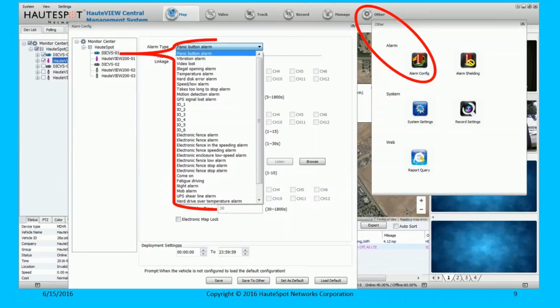What do you want to trigger an alarm? You can trigger an alarm if the panic button is hit, or if the video is lost. If you notice, there's I/O 1 through 6. That's input output. Those would be, on the in-car systems, if it's attached to the siren or the light bar, or if a door opens, any number of items can trigger an alarm.